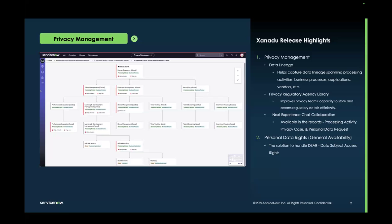That is one aspect. And last, a chat collaboration, which will help you work with the privacy team, or where the privacy team can also work with the business users on various aspects such as privacy assessments, a privacy case, or even the personal data rights, which is the new functionality, and which will help all these teams come together and resolve scenarios quite easily. In addition to that, like I mentioned, personal data rights is the new module that we are releasing as part of our Xanadu release. It's going to help you manage your DSAR kind of requests coming in. With that, let's switch into the details and understand what these functionalities are.